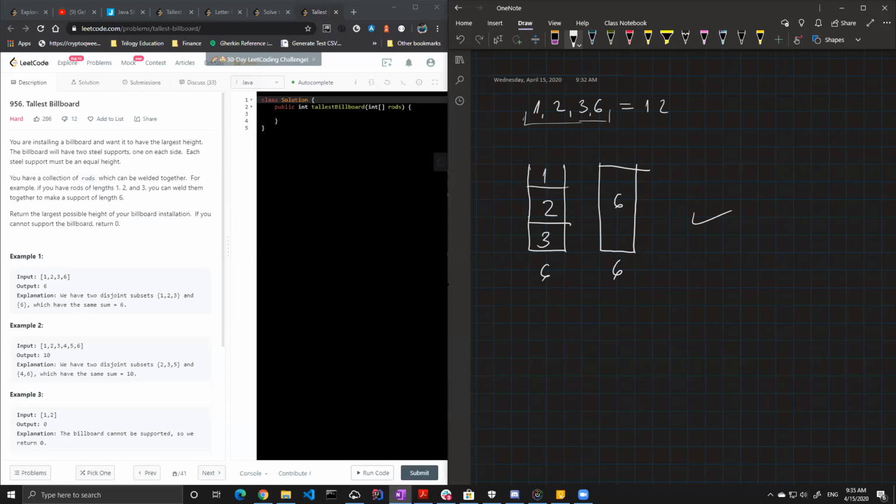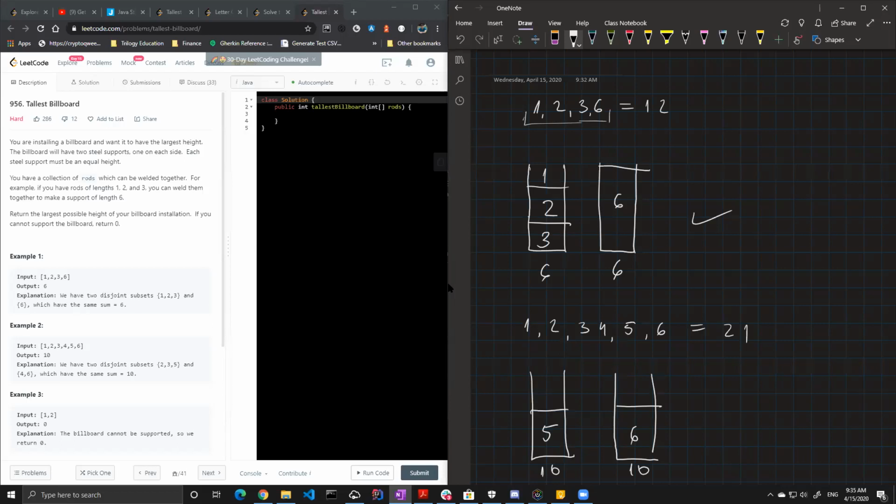So that's for the first example. Now for the second example: 1, 2, 3, 4, 5, 6, which comes to 21. So each one of them is going to be 10. 6 fits here? Yes. We put 6 here. 5 fits here? No. We put 5 here. 4 fits here? Yes. And it fills. 3? No. Right here, 8. 2 fits here? No. Does it fit here? Yes. It fills the whole thing. That's how we're going to have it.